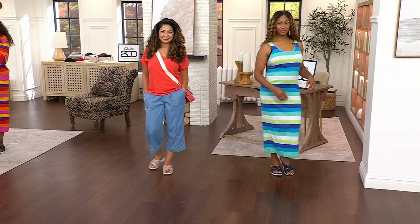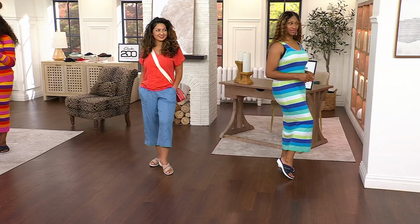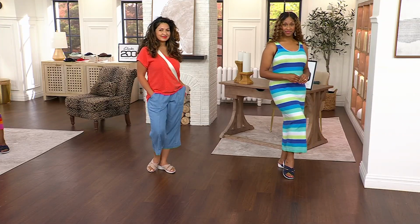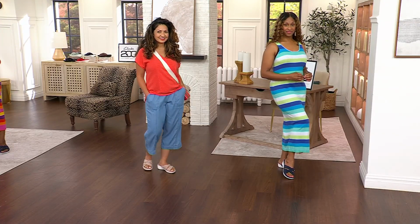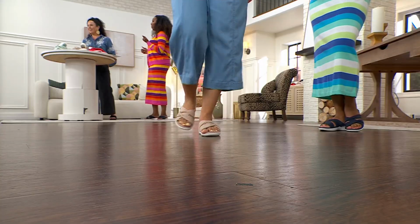Kalani and Gabrielle look phenomenal. So Kalani has on the Anybody Drapey denim that's coming up a little bit later on in the show. So if you're loving that look, stay tuned for those, but look at how her Cloudsteppers work. And then Gabrielle and I have on the same dress.